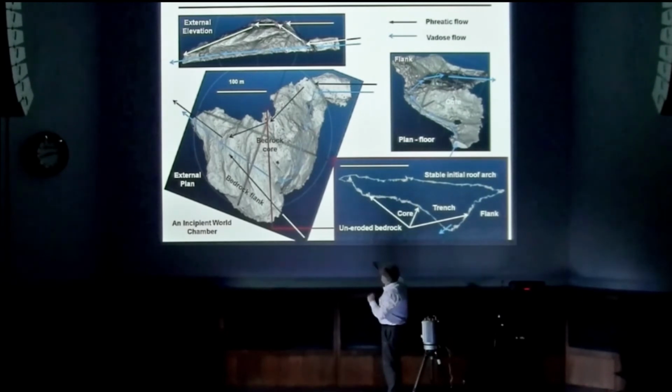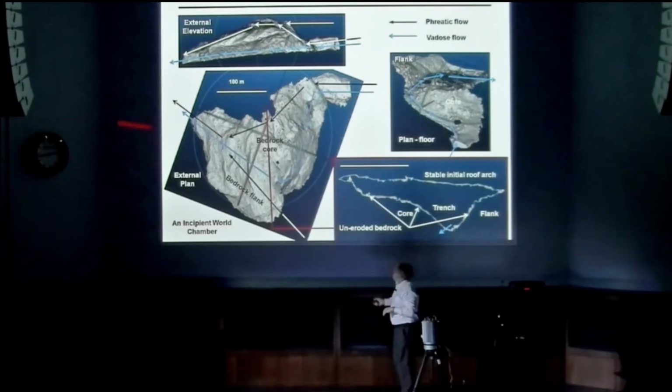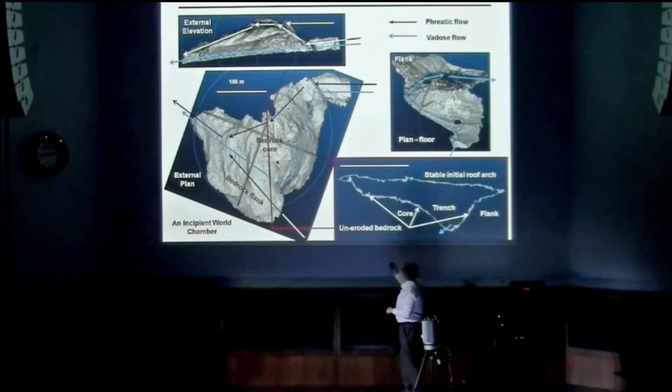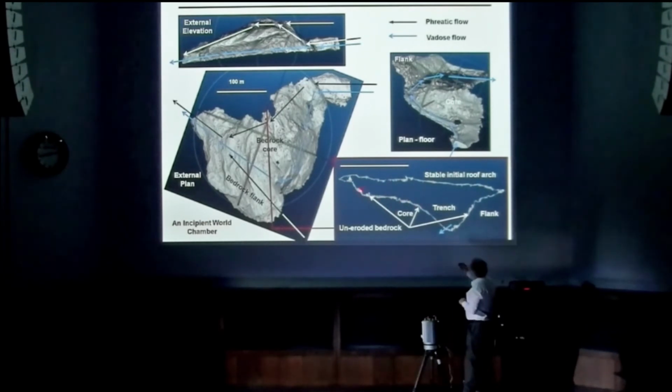So here's now looking down on the top of the chamber, again, external plan. Here's the tributary. There's the original lift up through there, and there are phreatic elements. And what subsequently happened after the formation of a nice stable arch, there's a nice stable arch that formed there, is that the stream has become an air surface stream. There has been vadose entrenchment of it, but that vadose entrenchment has been relatively limited. And so much of the original floor of the chamber is left as elements to the side here, and the vadose trench has not taken out most of this central area.